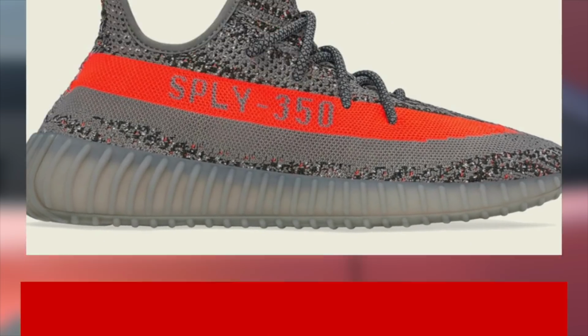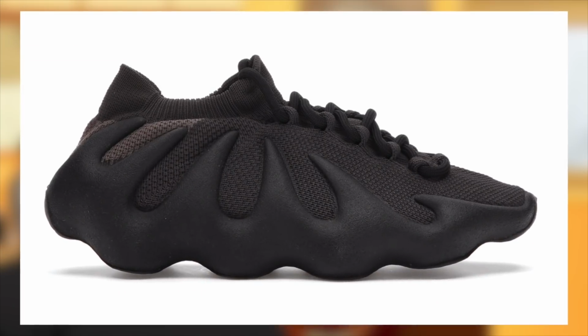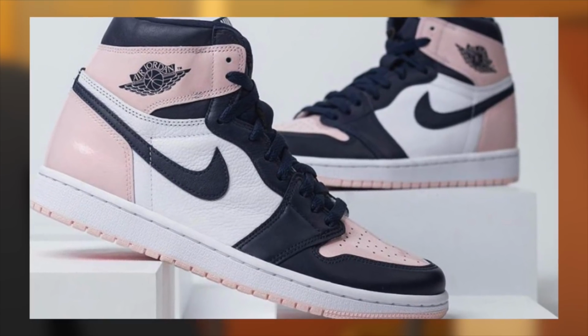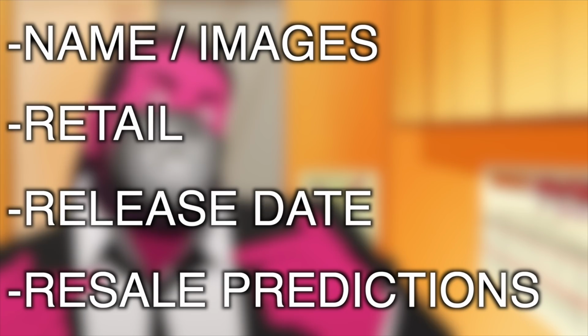You could use this guide to know what exactly are going to be the most hype sneakers, the most limited, or even what popular general releases may potentially go on sale because, hey, we're all trying to save some money. Specifically, we'll be discussing the name of the sneaker, the retail, the release date, and whether the sneaker will be profitable or not, or if they may even sit on shelves, resulting in a sale price.